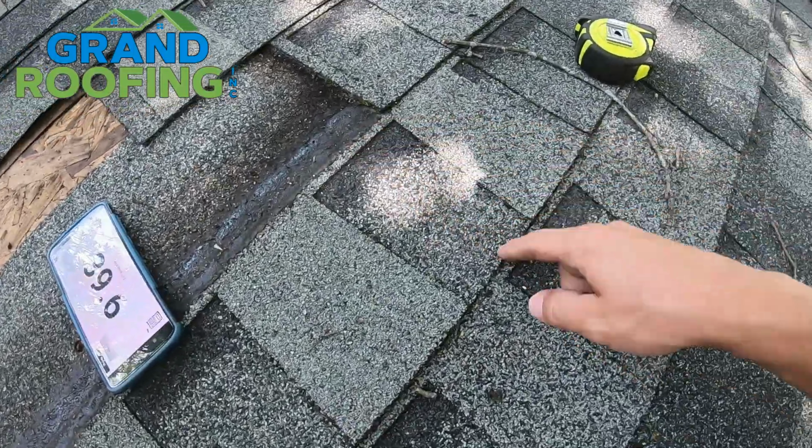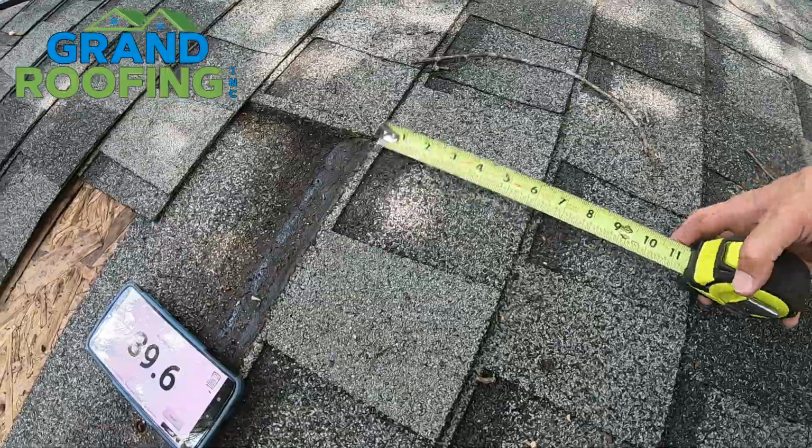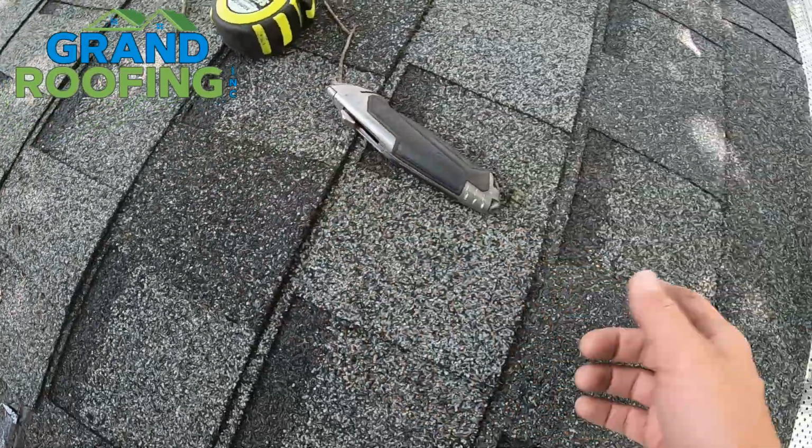It's a 6-inch exposure, okay? A pretty big one. Looks to be an Atlas Pinnacle shingle or so. On top of that, they raised every shingle up, whether they did it to try to buy some room or they just weren't giving a damn.